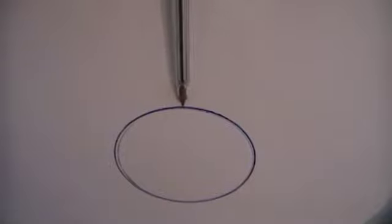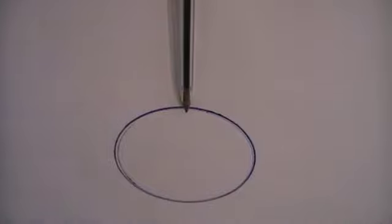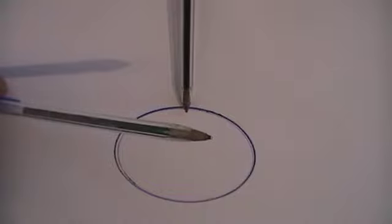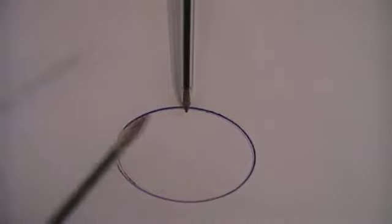Now, remember, this pen is small, and this pen is far away.